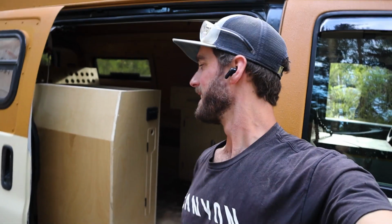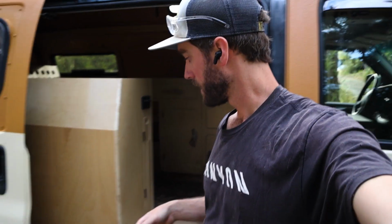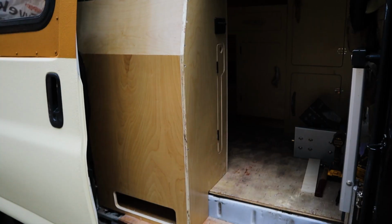Well, it took me about a day of work to get all the modifications done to the water unit, and I'm pretty happy with what I've accomplished. I'll show you all the little bits and bobs and secret compartments that I put in here. Alright, so there she is.